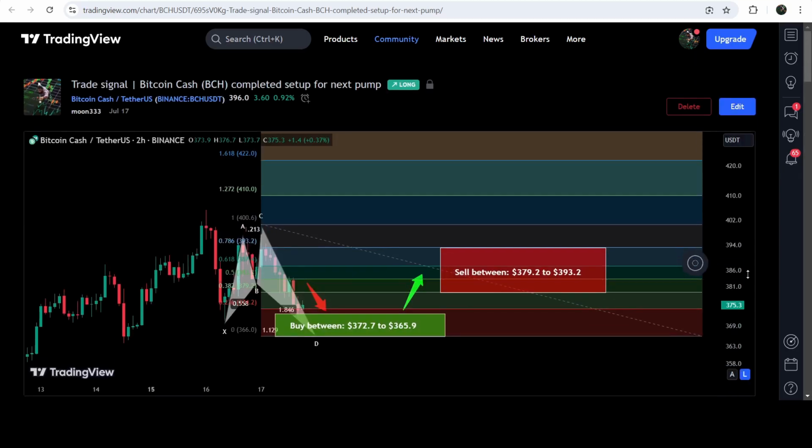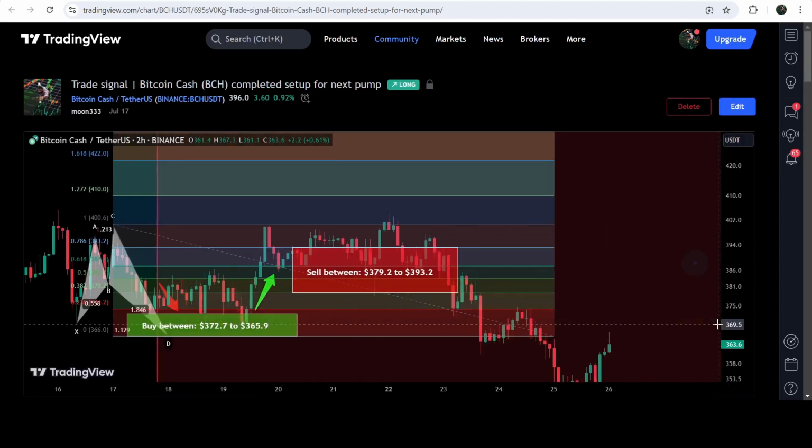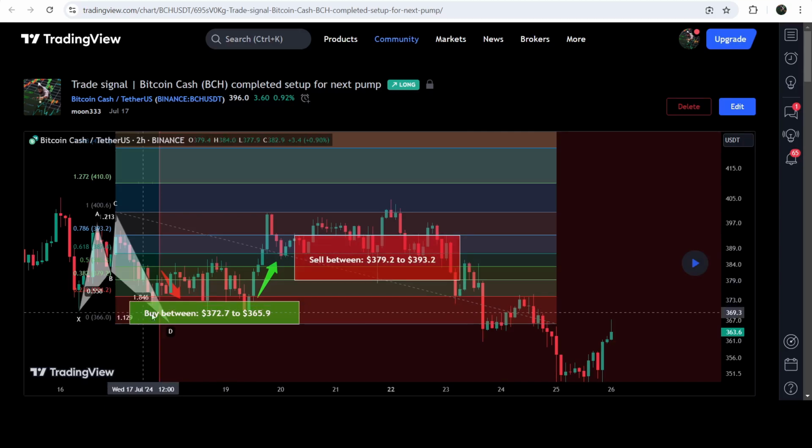And now if I play this chart, then you can see that the price line started a very nice reversal. First, it again dropped down inside this buying zone. Then we had a very nice reversal, and this was almost 11% pump on this 2-hour time frame chart.